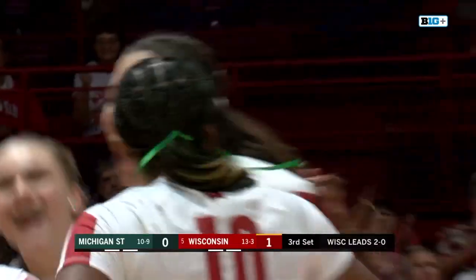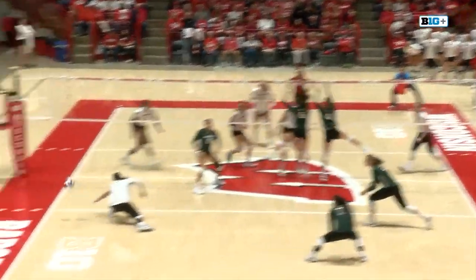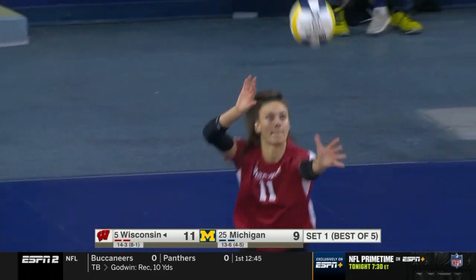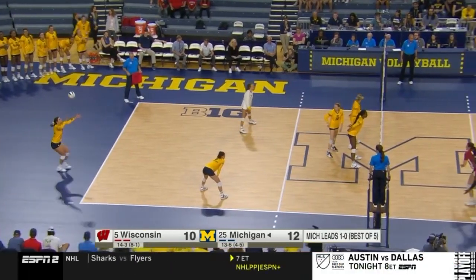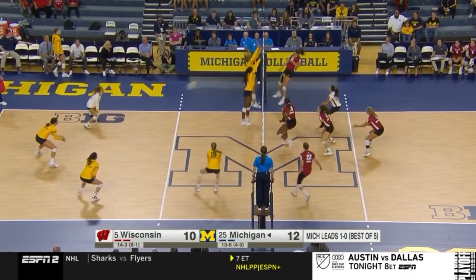Hart finishing off that one after Gigi. And we've seen quite a few of those from Hart. Third block for Wisconsin already, and we're just in set 1. An ace! There's that tough serve from Izzy. Raises the net tape, Izzy Ashburn.